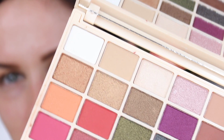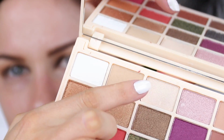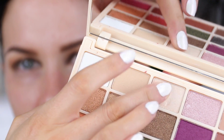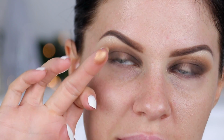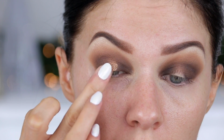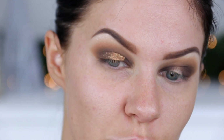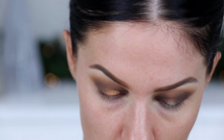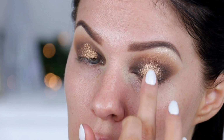So there are some really pretty golds in this palette. I might use a mixture of this one, maybe this one. This is a really pretty light champagne kind of gold. It's so nice. So I'm going to start with the gold and go right in the center of the lid. Oh, that is a really pretty bronzy, warm tone gold there. Just trying the gold next to it on top as well. They're very close formulas between the two. Very pretty. I like them.